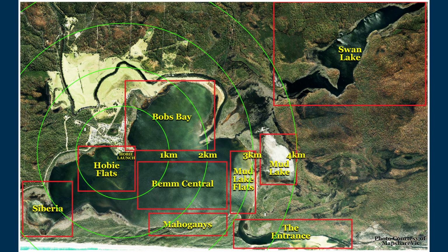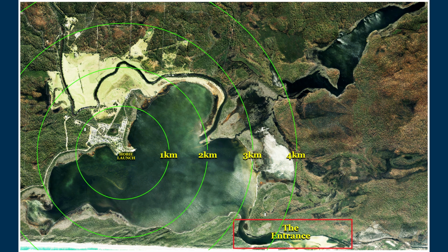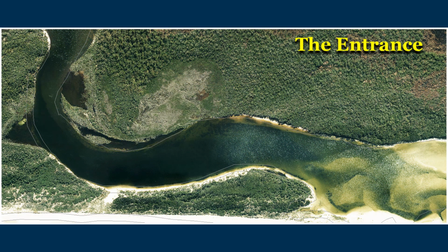One of the favourite spots for a lot of anglers, especially if the lake is open, which it will be when we're down there for the Hobie comp, is the entrance. Down here, this is where we get some nice tidal flow, and there's some great weed beds along the edges as you are moving into the entrance, and right down the very end there's some nice sand flats.